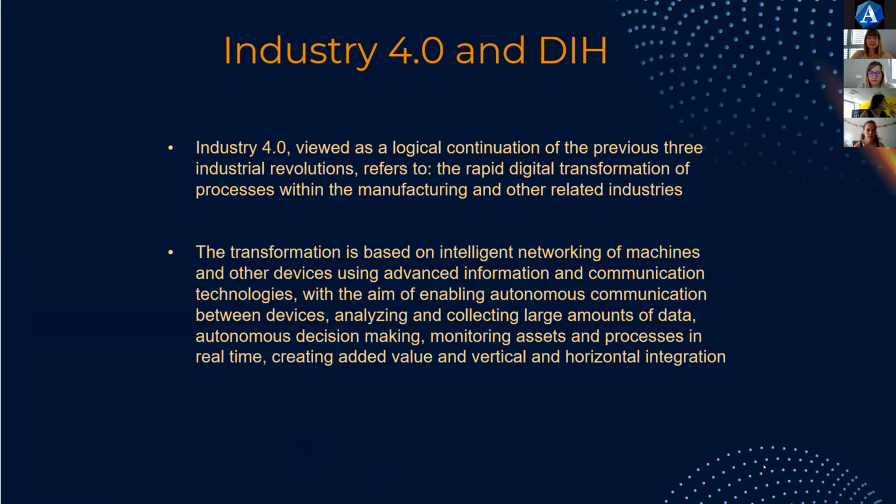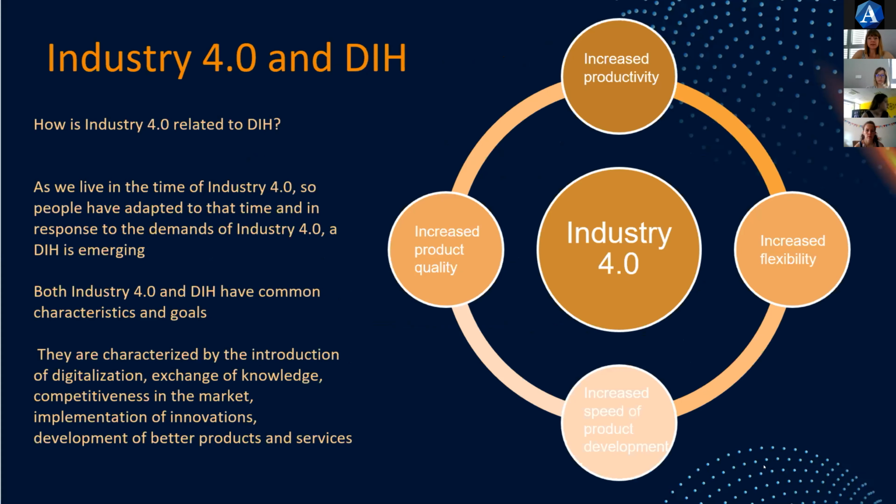Industry 4.0 is a logical continuation of the previous 3 industrial revolutions that refers to rapid digital transformation of processes within manufacturing and other related industries. The transformation is based on intelligent networking of machines and other devices that are using advanced information and communication technologies, with the aim of enabling autonomous communication between devices, analyzing the collected data and autonomous decision-making, real-time monitoring of access and processes.